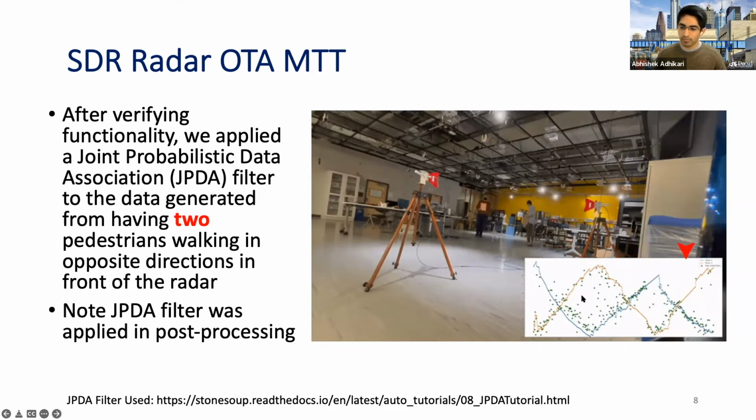What you can see at the bottom is that the green dots are the raw measurements over a finite period of time. And then you can see the two tracks. The orange and the blue represent tracks 1 and 2 of each pedestrian. And this is exactly what you want to see, because you're able to get these accurate trajectories just by feeding it the raw measurements.